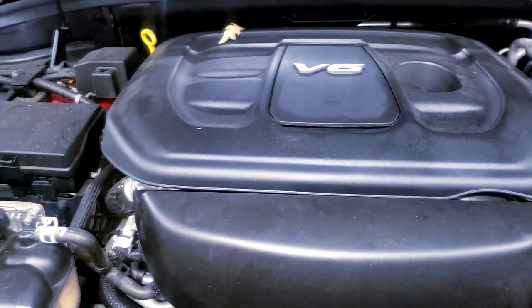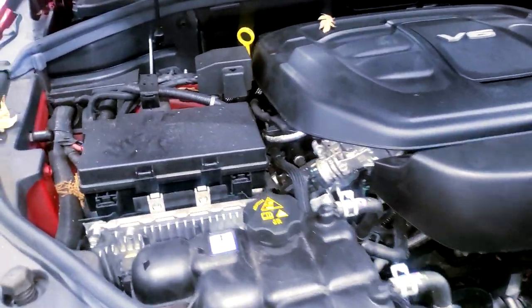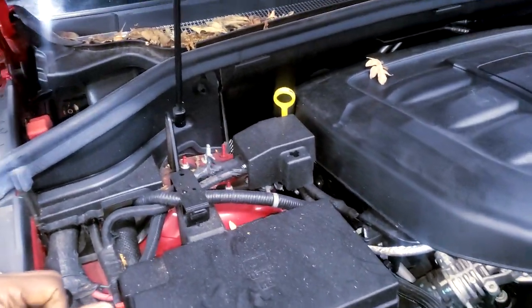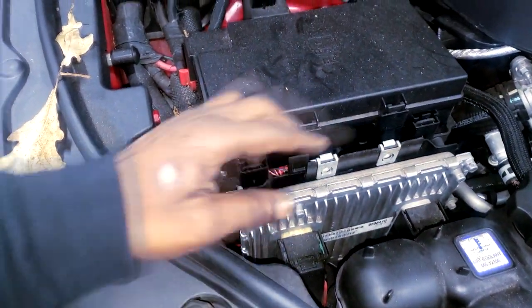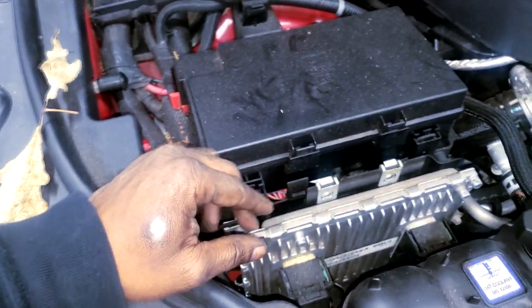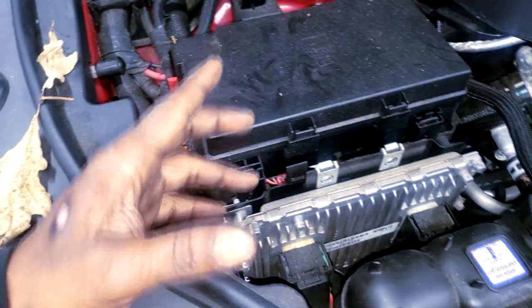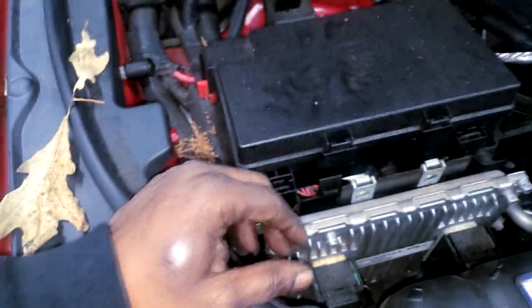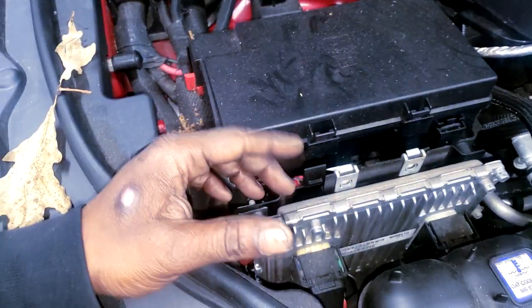So I have to order a TCM, guys. TCM, transmission control module, not your typical TCM. This, my friend, is a PCM. It has no TCM function. It has no transmission function. Although, keep in mind, they share a lot of information. It's very important that they're on the same page.